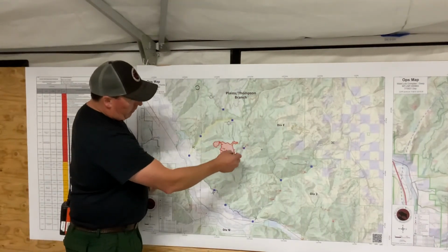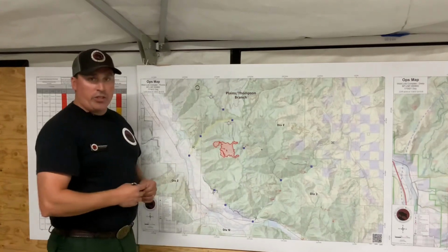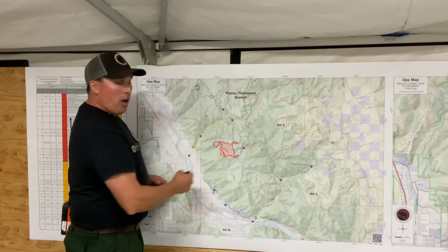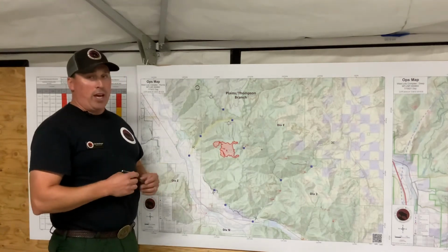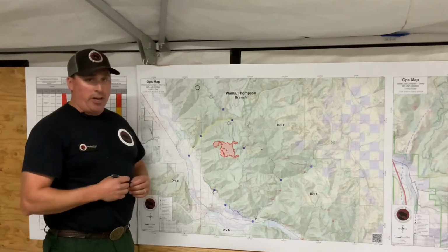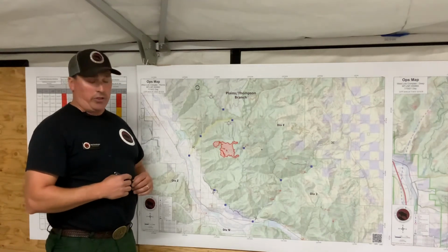Over here to the east side of the fire, when you get into the higher elevations, it's really not doing anything. For the last several days where you kind of see the claws of the crab, we'll call it, there really hasn't been any movement. The fire is just kind of punking around in there, and when I was up there today, I could barely see any smoke in a lot of those sections.